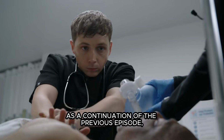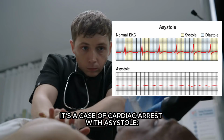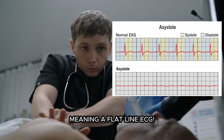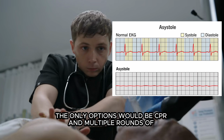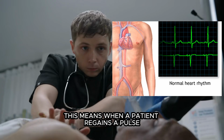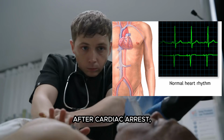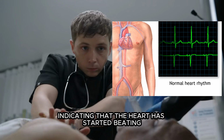As a continuation of the previous episode, this is the case of a patient who was found with absent pulse on the hallway. It's a case of cardiac arrest with asystole, meaning a flatline ECG. In this case, the only options would be CPR and multiple rounds of IV epinephrine, hoping that the patient has return of spontaneous circulation. This means when a patient regains a pulse, signaling spontaneous blood circulation after cardiac arrest, indicating that the heart has started beating effectively again.